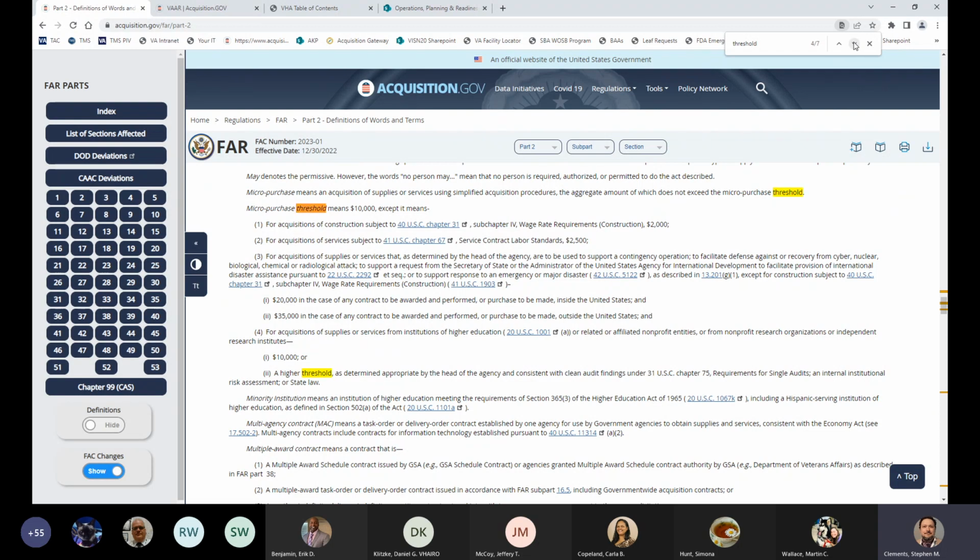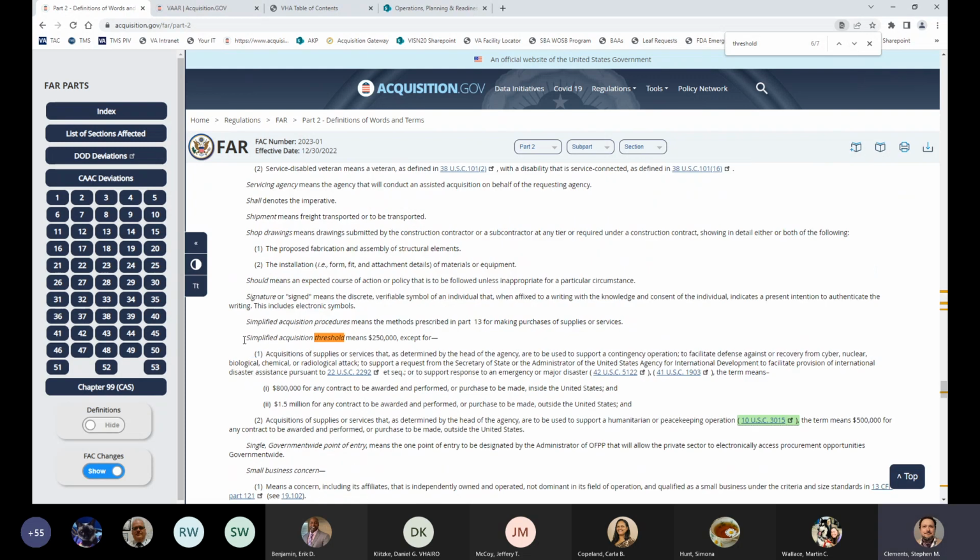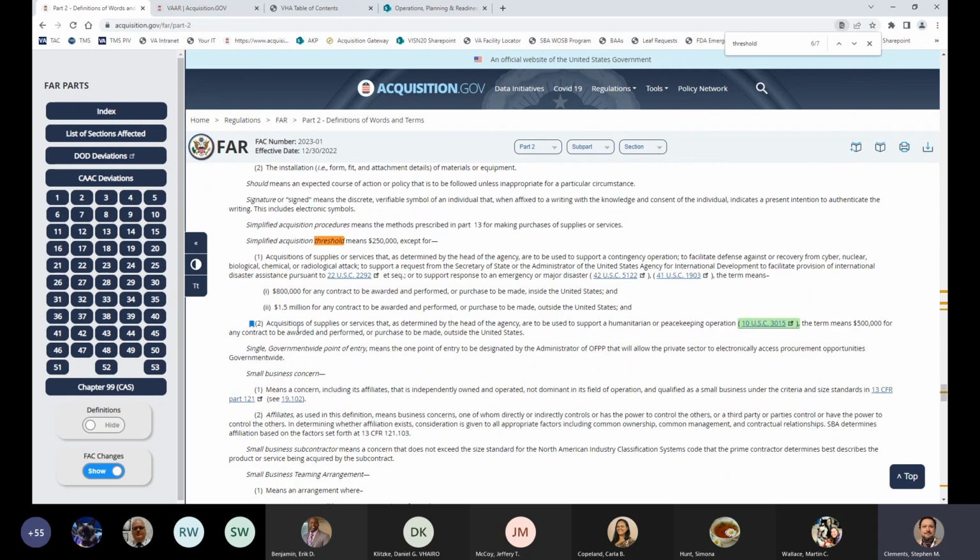That's a micro purchase, but what do we do above $10,000? Well, we kept going down and now we see simplified acquisition threshold means $250,000 except for in these situations. And it spells out those situations. And look, it includes hyperlinks to US Code that might help flesh out what you're looking into, to help you get a better understanding of the situation. So, all right. So we've got $250,000.